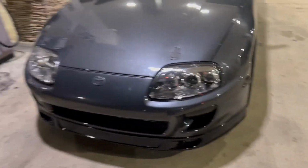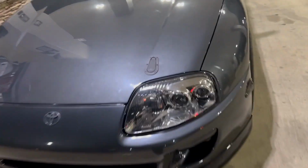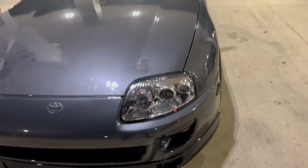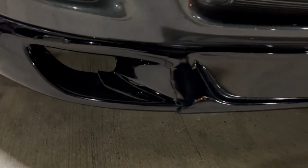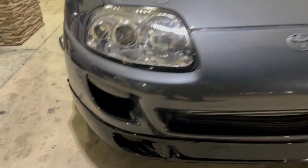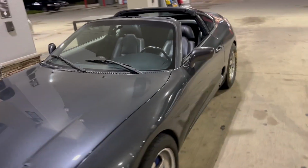Pros, you've got these hood pins that are functional. They work really well. Got the European glass headlights, so they'll never fog up. These are pretty expensive from what I remember. This lip is nice. It does have a little crack right there, you can see. It came like that. I never bothered to get it fixed because I really drive this car.